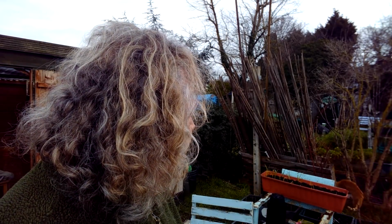Oh look, catty! Can you see the catty? Little ginger catty. Honestly, there are so many cats around here. Maybe in the last 3 months, there's really been a massive amount of cats. What are you doing?